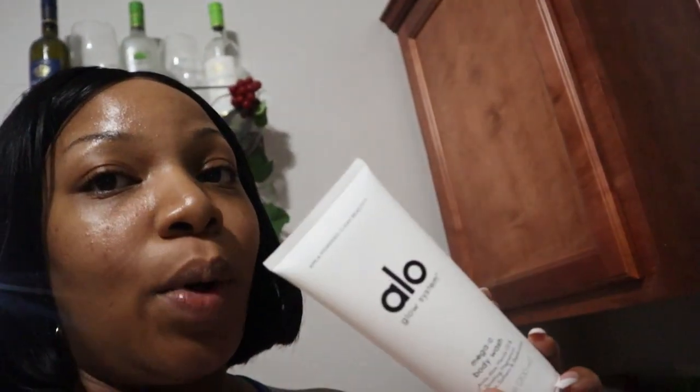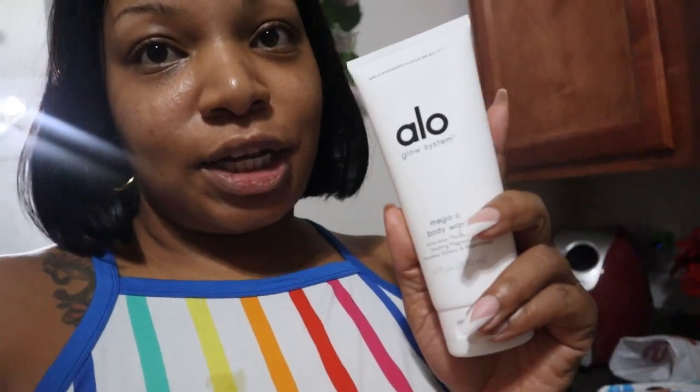This is the Aloe, and I worked with them before. They have a balm moisturizer, but now they got body lotion, and then they also got body wash. So this is Clean Beauty. This has aloe in it, marula, and soothing magnesium. It says it nourishes, softens, and replenishes. So excited to try out those. I tried out the lotion earlier on my hands.